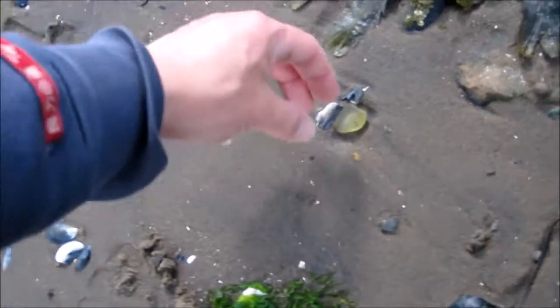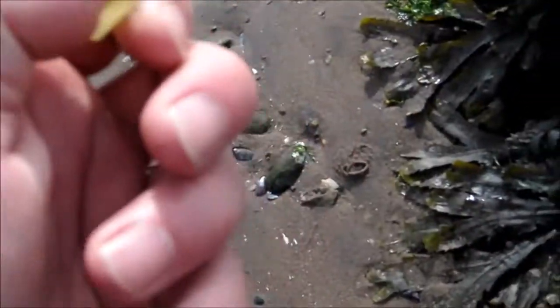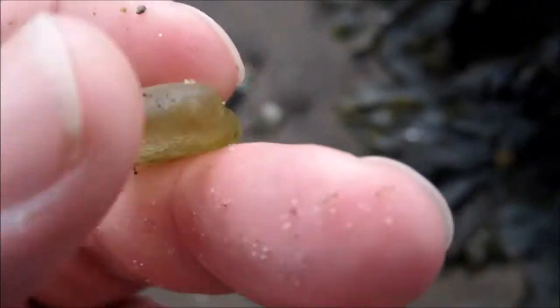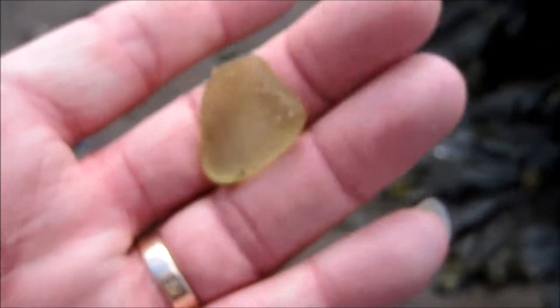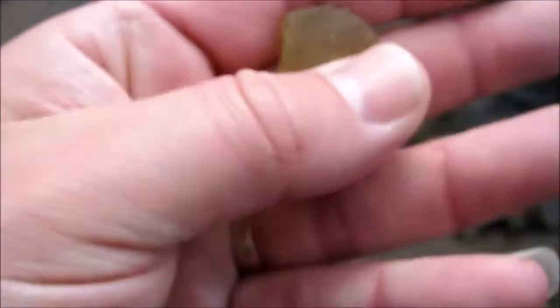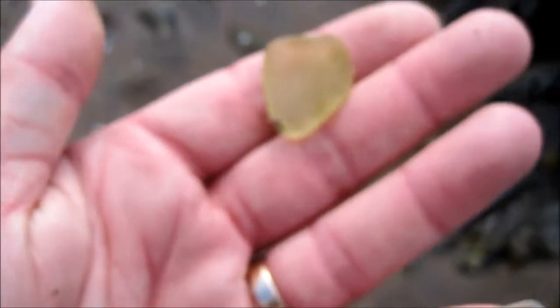That's another thing that I find a lot of, sea glass. In varying conditions. Let me shove the camera on close up here and you get an idea. There we go. You can see it's lovely and smooth and a nice sort of yellowy colour. Maybe I should start collecting this.